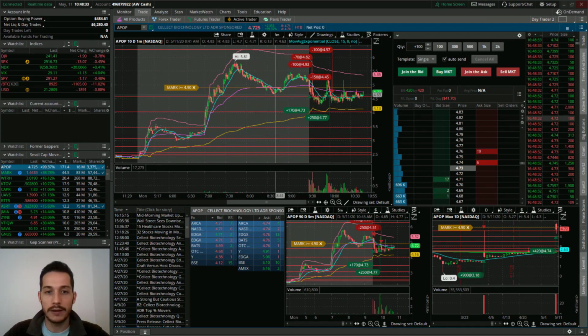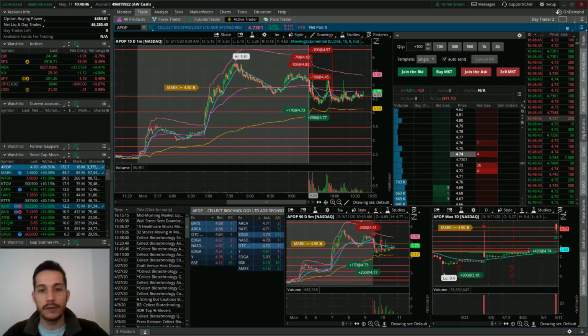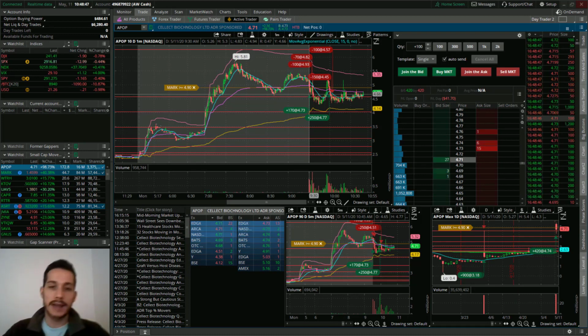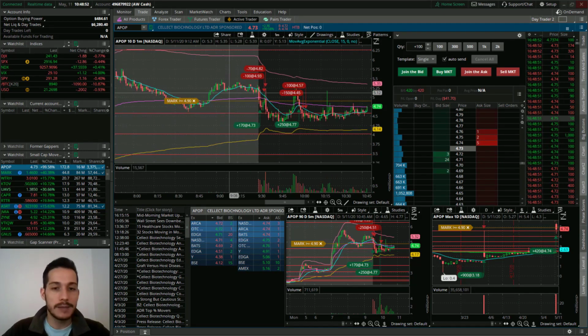So pre-market, this holding above highs, this checks off, 25% max pullback. That's what we talked about here. We only had a pullback of about 20%. Ideally up 40% pre-market. We were up 150% pre-market, and then this is the one you got to watch out for, not over traded pre-market. This one was definitely over traded pre-market, and that's when I went ahead and said, okay, so APOP looks like a great opportunity, but I don't think it's going to be a gap and go.